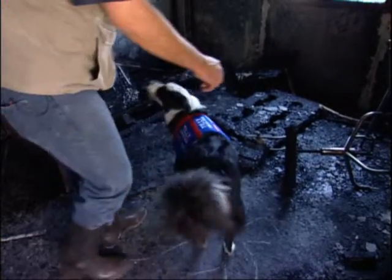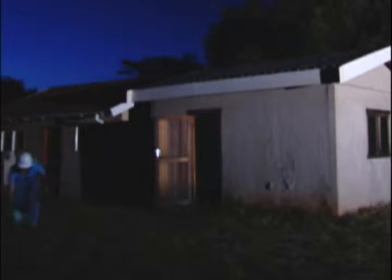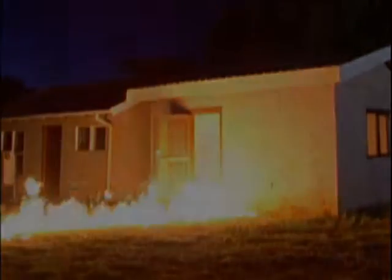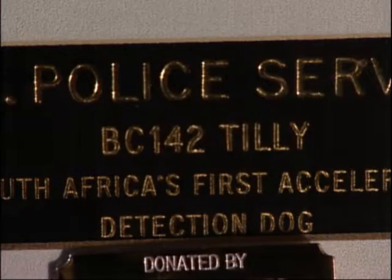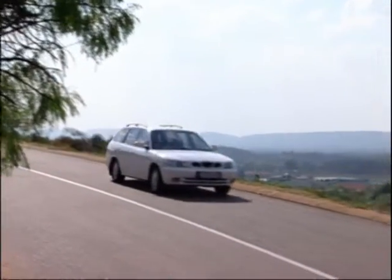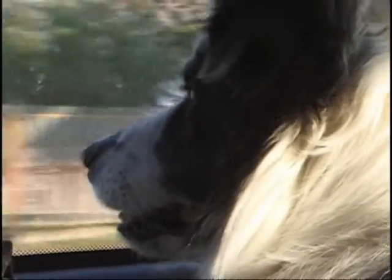In a lot of fires, you need to find an accelerant to be able to prove arson. And that's what they look for. Arson usually involves more than a match, and the accelerants used to start fires leave odors behind, particular odors that Tilly must pick up. Tilly became South Africa's first arson dog in 1995. In 5 years, she's investigated more than 300 fires.